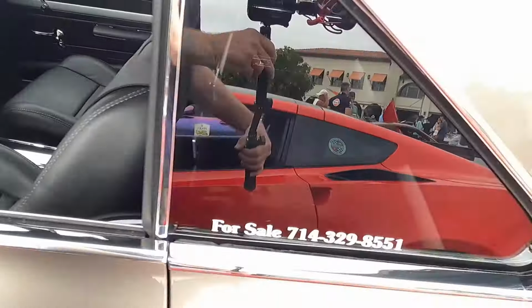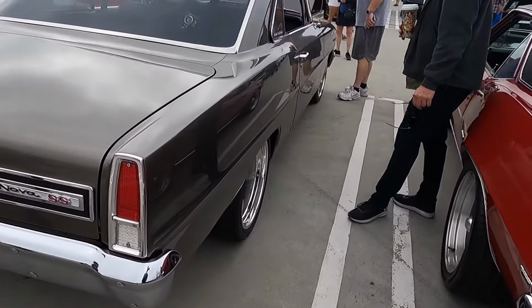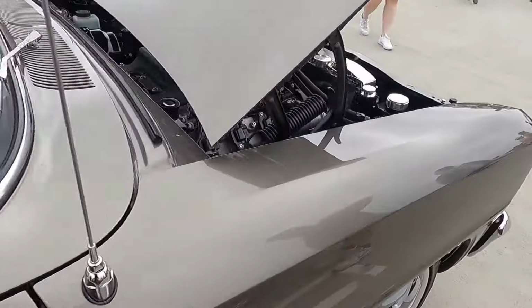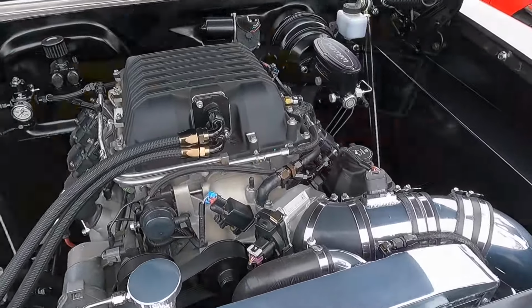What a beautiful, beautiful car. Every angle. There's something about this era of car that, I don't know, they just look great. Back wheels, tons of rubber on it. Really, really nice interior. Very, very clean on every angle. Very nice indeed.